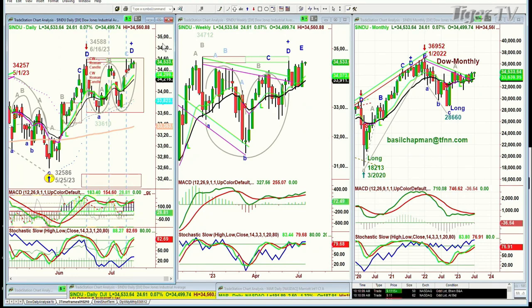Number two is, within the context of my 9-14s, there isn't even a hint yet that the 9 has gone underneath the 14, because this green 9-period daily EMA is above the 14-period moving average. That's why it's green. But if you look, the MACD is kind of struggling. Yes, it's positive, but it's not anywhere close as good as it was when it made the high of the 16th of June at 34,588.